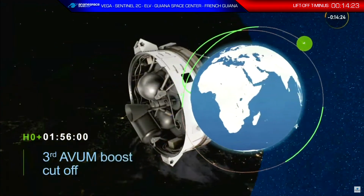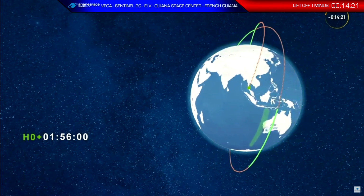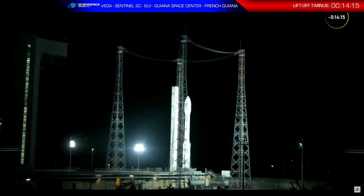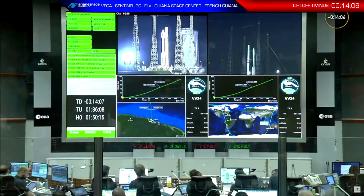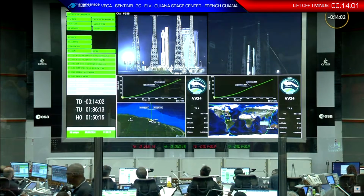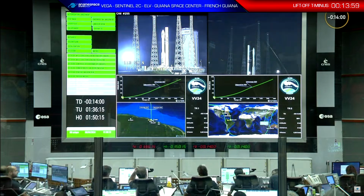And the last step of this VV24 mission is a third Avum boost to reduce altitude and avoid leaving debris orbiting Earth. Very important. And Sentinel-2C is part of the world's most advanced Earth observation system. It's a program called Copernicus, under the leadership of the European Union, where the European Space Agency is a co-founder and manages its space component.